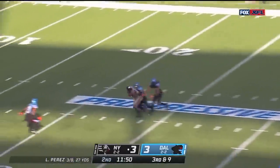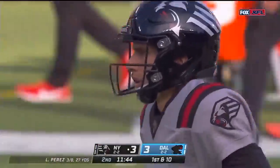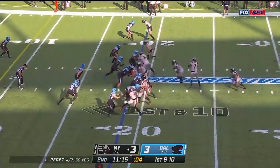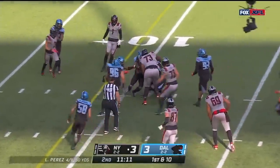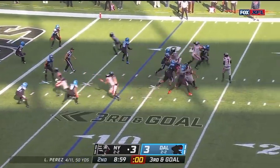All kinds of time for Perez. Another connection, T.O. Redding, and that will be a 1st down inside the 20. And now New York begins to pick it up in chunks. Victor with a blocker in front of him. Fighting. Another good run by this running back. Process of going to the ground.